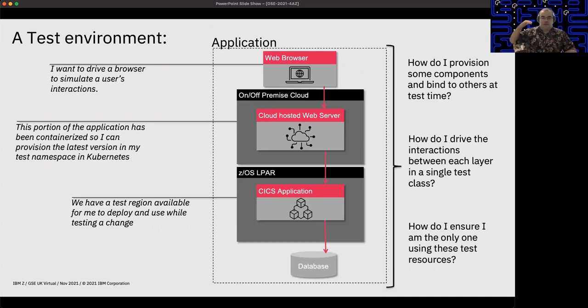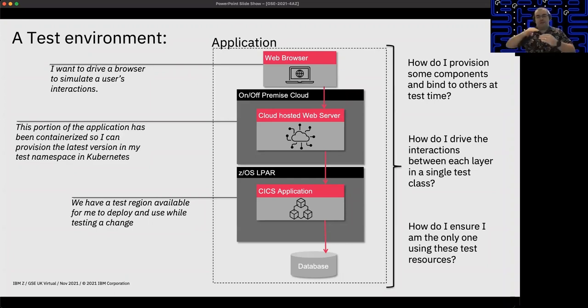There may be some work that I do to drive those simulations at the web browser level and check them in the CICS application. But I also may want to drive some of the SOAP XML APIs myself as part of the test. I may want to interact with APIs that the cloud-hosted web server is also advertising and making available. There's lots of levels within this application where I may want to just pull at something, poke at something, prod at something, either as the entirety of a test or in order to force a situation for another test to happen. So there's lots of things that I need to consider.